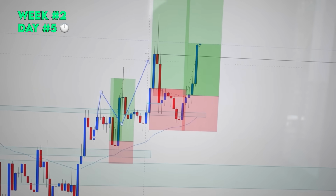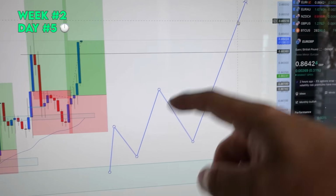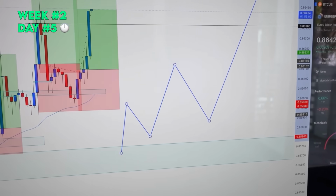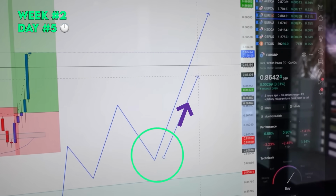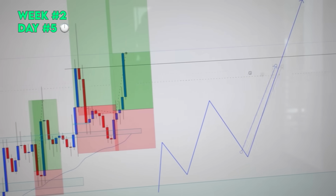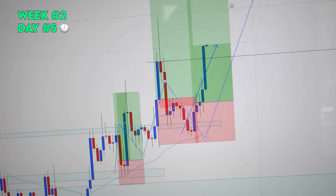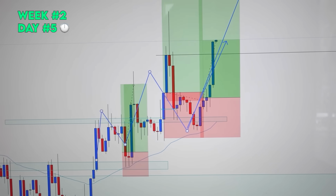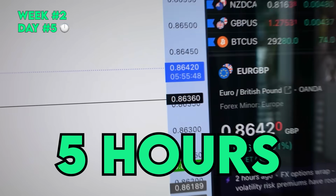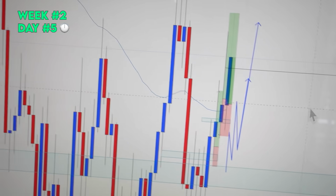This is just going to continue creating these moves to the upside. It's just going to continue the steps. Right now, we happen to be right here up to this point of the whole push. We are currently within this push right here. We still have a lot more room to continue heading to the upside, but the market closes in about 5 hours, and I don't want to be too greedy. I don't want to hold the trade too long.